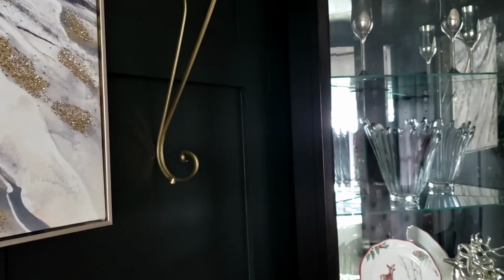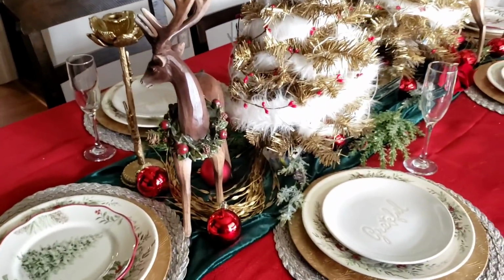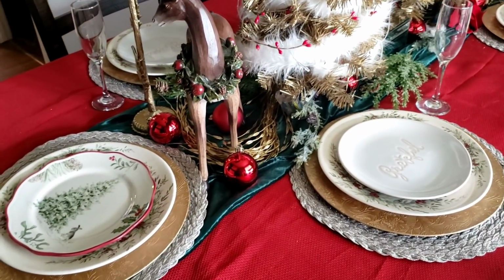Here is my Curio Cabinet. I basically kept it the same. All of these items are usually in here all year round. I just added 2 red plates this year.